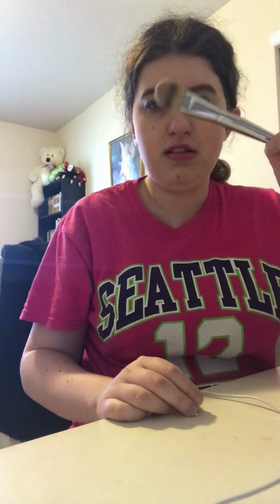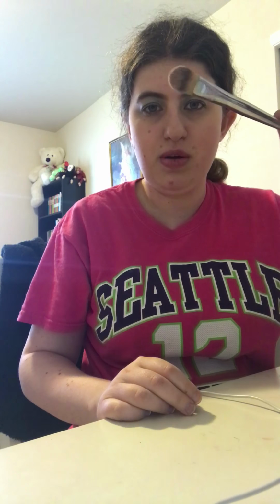This is my favorite sponge brush from e.l.f., because I don't have a lot of e.l.f. makeup, but this one is also my favorite. This is the Flawless Foundation 201. This is from Ulta Beauty. I want you guys to know that I'm getting the lipsticks and all that kind of thing, and I want to show you guys that soon.